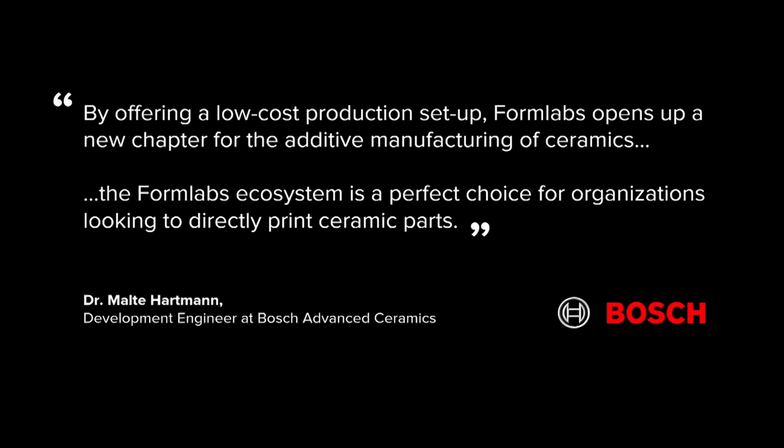And Dr. Hartmann from Bosch has this to say: "By offering a low-cost production setup, Formlabs opens up a new chapter for the additive manufacturing of ceramics. The Formlabs ecosystem is a perfect choice for organizations looking to directly print ceramic parts."